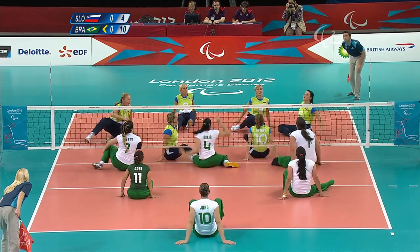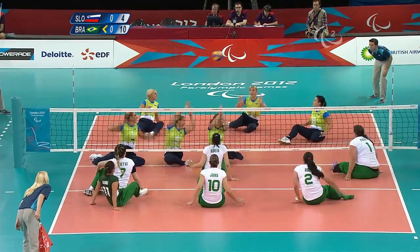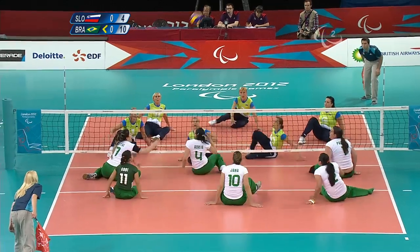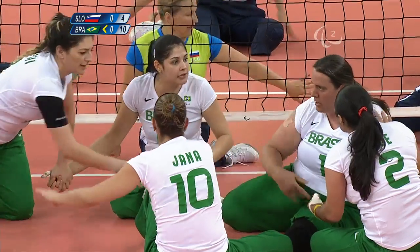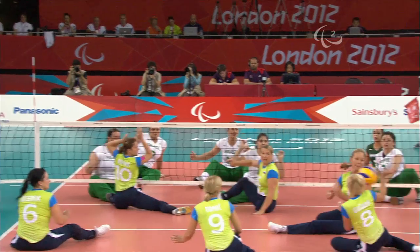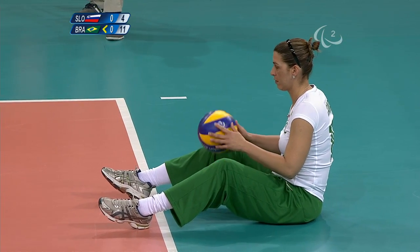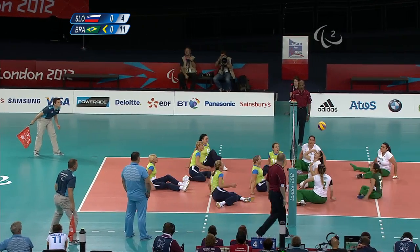Jana then, the Brazilian, to serve. That was well set by the Slovenians, forcing Brazil to put the ball quite high over the net. Well, that was the best point of the match so far. And certainly halfway through that point, I thought Slovenia held the upper hand. And that's Paula Hertz with a very forceful smash. And now the Brazilians have to serve again. 11-4, they lead.